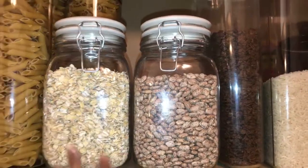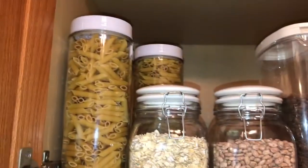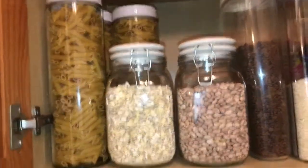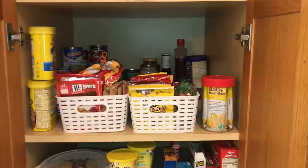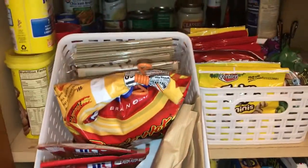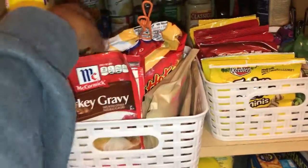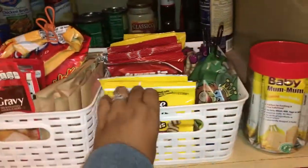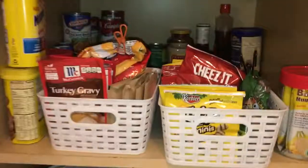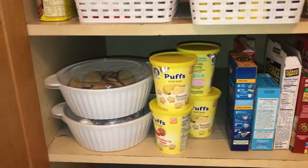So I wanted to show you that I put some granola oats in this one and some beans in this one. And then these are how the pasta ones came out. I have three of them and I love them. And then the baskets. These are the baskets that I picked up. And I just have some popcorn, some of the McCormick gravy, some oatmeal, and some chips in there. And then on these ones, I have the girls' little snacks, their animal cookies. And then I have, that's in the haul that I did right now.